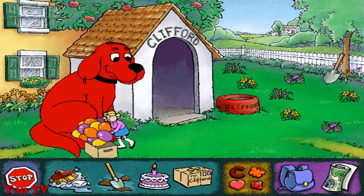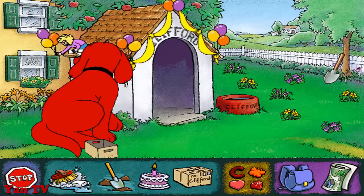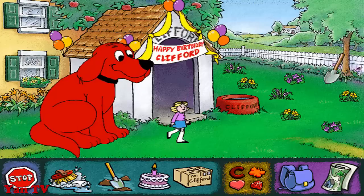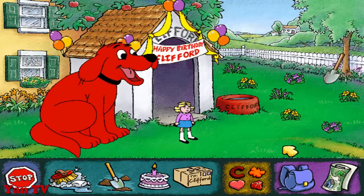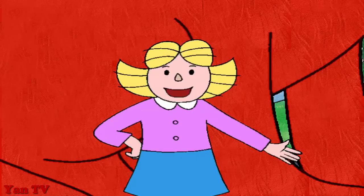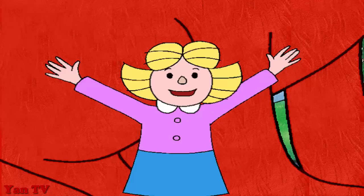And now, da-da-da-da! It's time to decorate Clifford's doghouse. This says, Happy Birthday, Clifford, from us. It's looking like a party doghouse now. Wait a minute, Clifford. Do you know what that means? We've done everything we need to do. So, do you know what time it is? No. It's time for Clifford's birthday party!